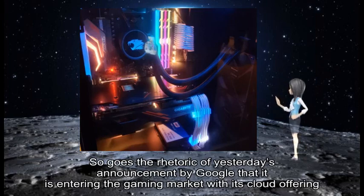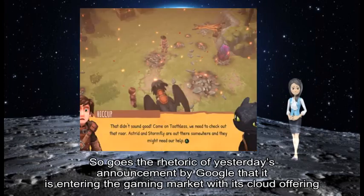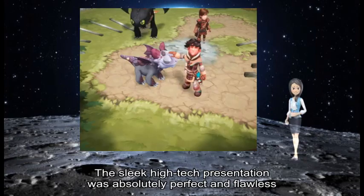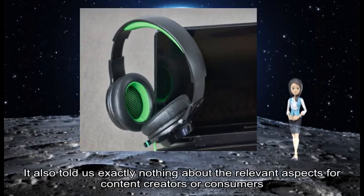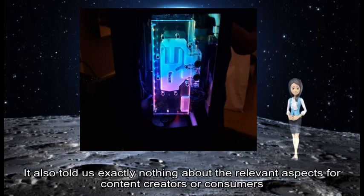So goes the rhetoric of yesterday's announcement by Google that it is entering the gaming market with its cloud offering, Stadia. The sleek, high-tech presentation was absolutely perfect and flawless. It also told us exactly nothing about the relevant aspects for content creators or consumers.